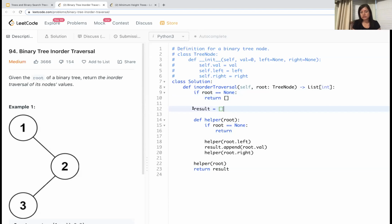Now, here's something to pay attention to. As we are visiting each of these nodes, I have to collect that information from these nodes and put it in a list. So in this in-order traversal, Python has this ability where you can have an outer and an inner function. I have this variable result, which is a list. Since helper is an inner function, helper has access to result. So result is a list, and I can update result from inside this helper function. So here is my helper.